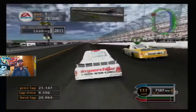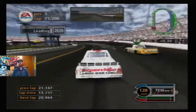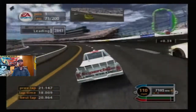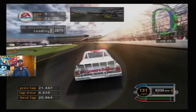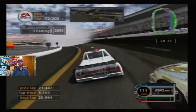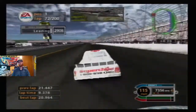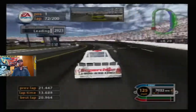Edwards overdrove the corner trying to get around Robbie Young. Edwards is definitely sliding around quite a bit more on his right front, at least that's what it looks like in the yellow. The handling of that truck is definitely starting to go away.